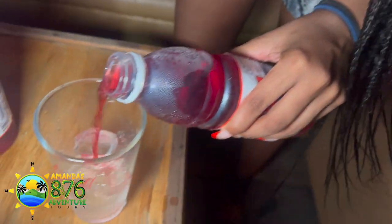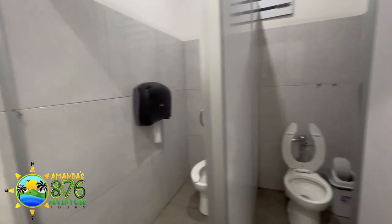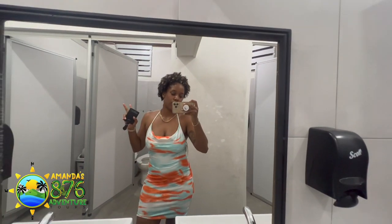And like I said, I showed you the bathroom. I don't know about you guys, but I'm not lying, I judge establishments based on how the bathrooms are. So yeah, I showed you the bathroom. Yeah, it wasn't too bad.